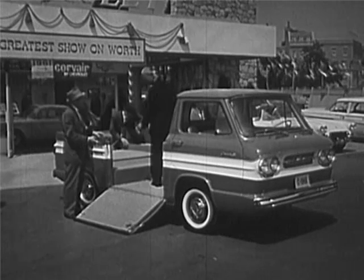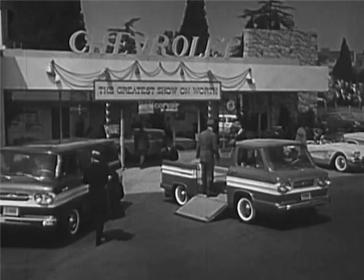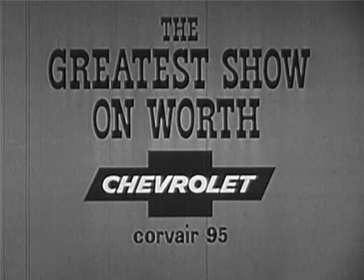Check into the Corvair 95. You'll find them and whatever kind of truck you want at your Chevrolet dealer's, greatest show on work.